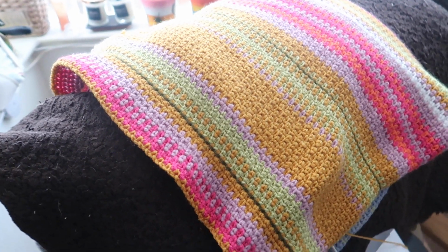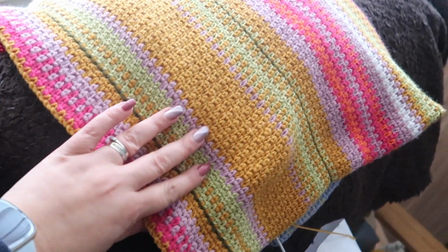But I don't want to show you too much of that one, because that will come as a separate video once the blanket is done. But I'll show you the progress of how well I've been doing. And every time I get a spare few minutes, or at night if I'm just sitting watching telly, I sit there and crochet more rows and rows of my blanket. So there it is, just sitting on the back of one of my chairs, folded up.